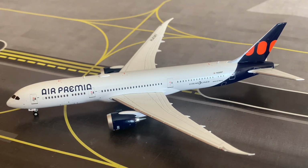Of course, Aviation 400 are set to release their mold. I probably will be getting a 787 from them as well in the future, so do look out for a model review of that.